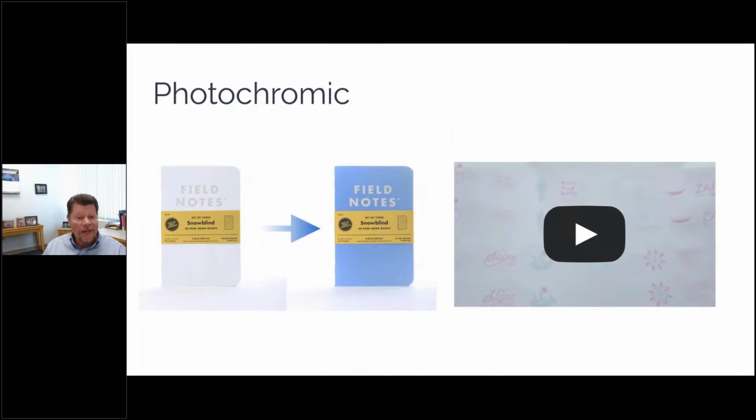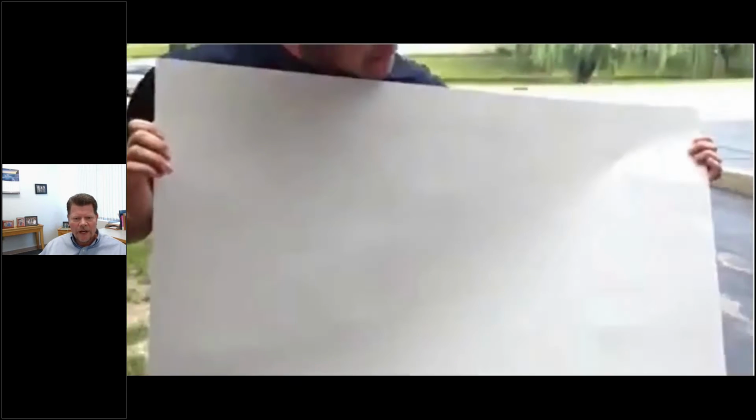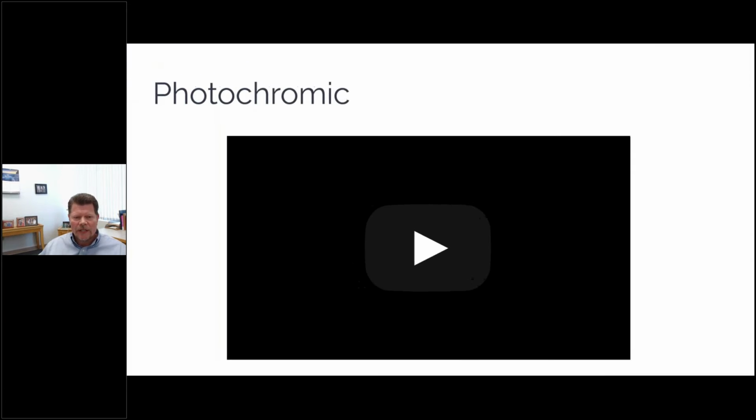Again, as the name says, these are inks that are sensitive to light. One of the neatest ones that is pretty available are these Field Notes notebooks. They're very popular. They have a color called Snowblind, which actually will change color as you bring it into the sunlight. And this just kind of shows a press sheet and how it works when you're using photochromic ink. As the light starts to get exposed to the press sheet, the ink will start to appear. Again, kind of another neat way to do reveals and secret messages and things that people have to interact with your piece in order to get the message that you're trying to provide.